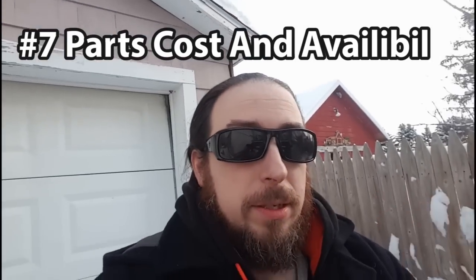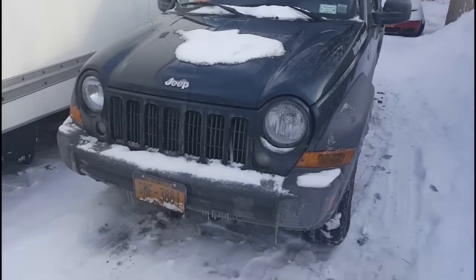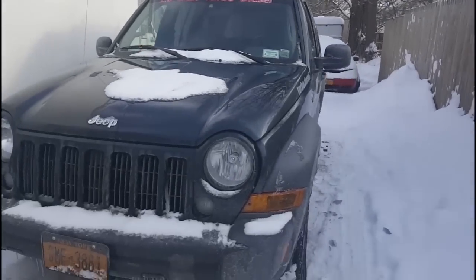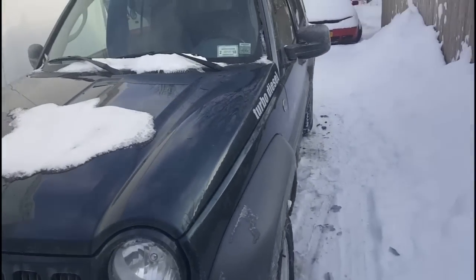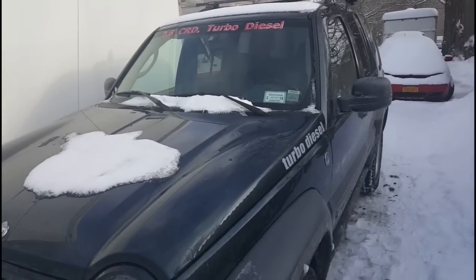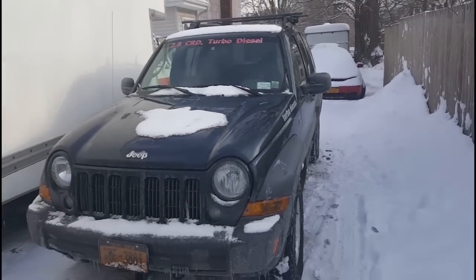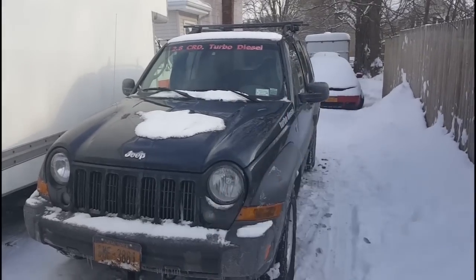Okay, another thing that I really love about this Jeep are the parts prices, and I mentioned this in the last video that I didn't like that about this, but there are a lot of common parts across the 3.7 Liberty and the 2.4 gasser ones that are not a problem and not expensive. So you have fenders, doors, hood, mirrors, lights, wheels, rims, tires, pretty much everything related to the body and interior is going to be off of a regular Liberty. Parts are super, super cheap. So that is definitely a thumbs up on that one.